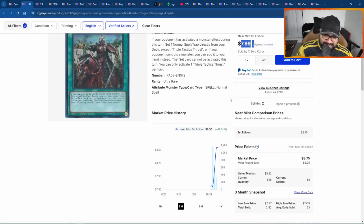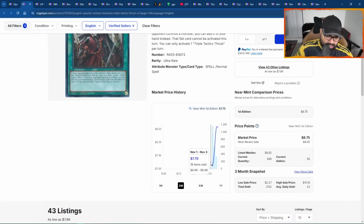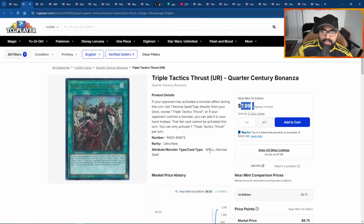Again, 8 bones, that's not bad. 8 times 3 is 24. You come here, $25, 26 plus, post-tax, that's not bad. That is not bad, again, to play. If you need to get the card to play, you come in and you get your Triple Ts. Can they go down to 5s? It's possible. If I wake up and I see this card at $5, I wouldn't be surprised.